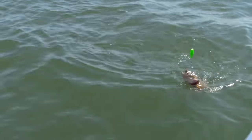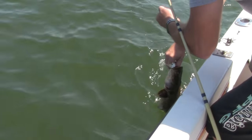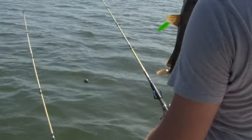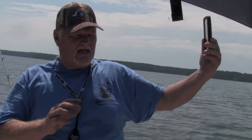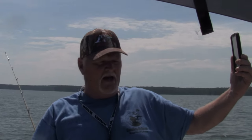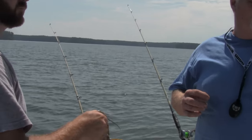We got rained out last night, so we weren't able to come back and do another live stream. We had to get off the lake early because a storm came up on us, but we're going to finish up today. What we're doing right now is working up and down some humps. I can't show you the depth finder right now, but if you watch the show coming up in a couple of days, you'll be able to see it.